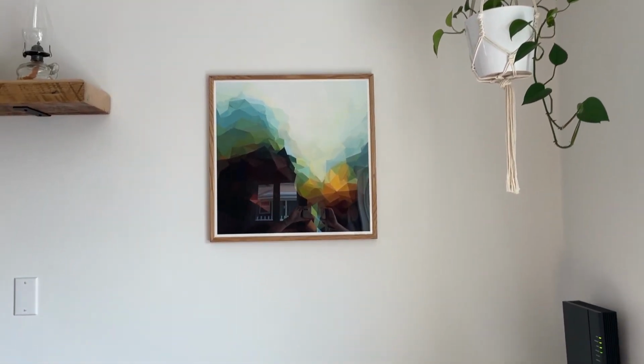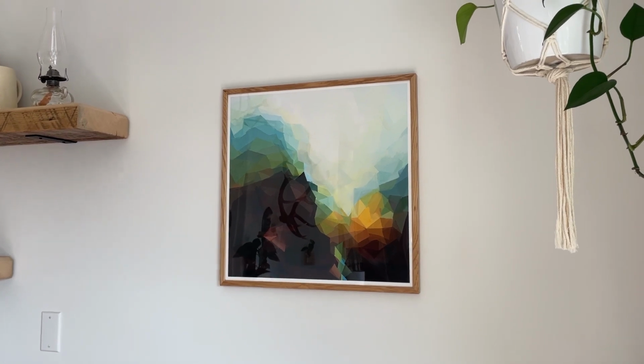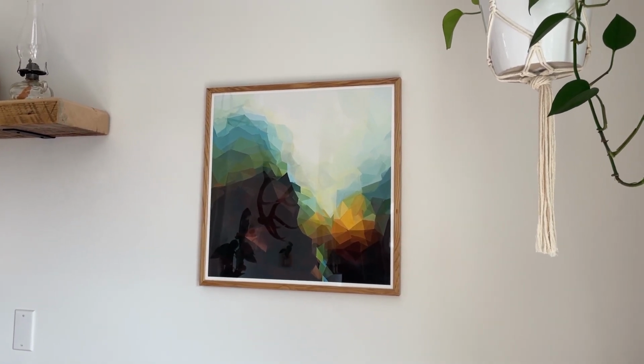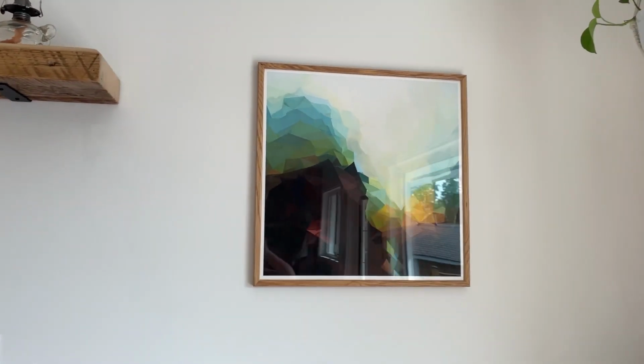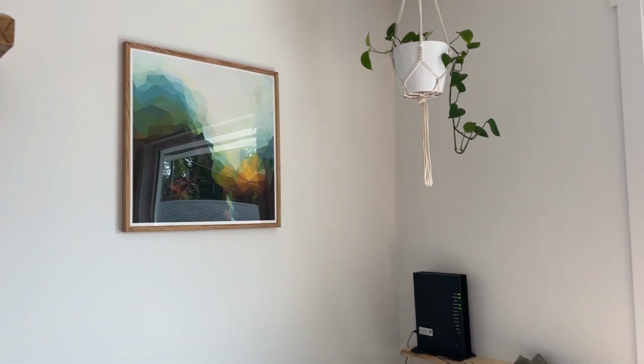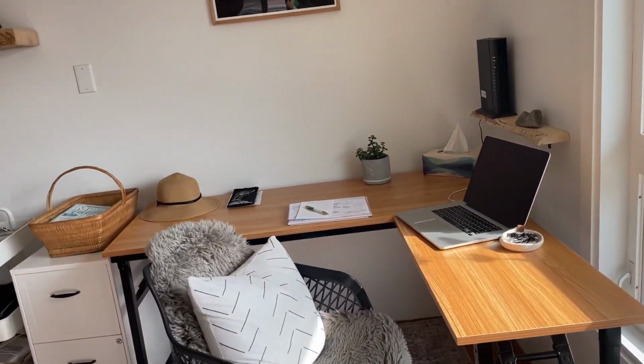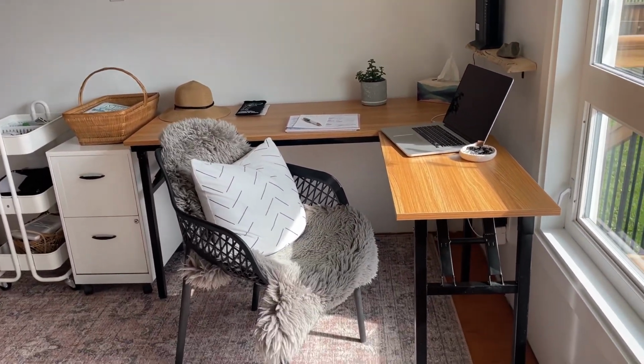And then this artwork, it is a print, and it is from my friend Kmet. She's a local artist. She is so talented. You can see the reflection in there, but it is just stunning, and it goes in my office perfectly. The desk I got on Amazon. I used a gift card from Christmas.